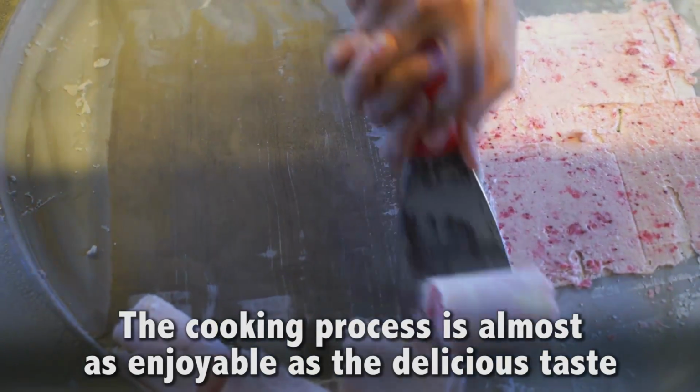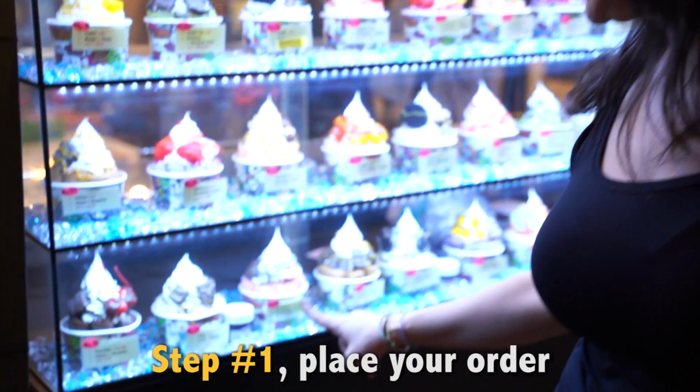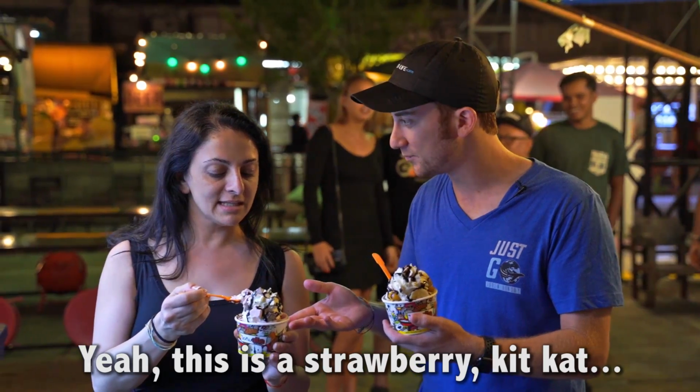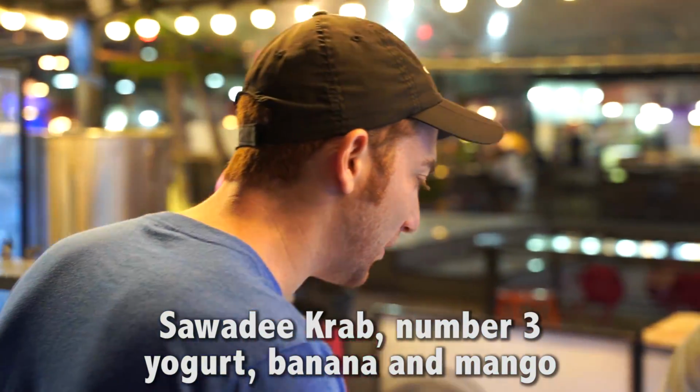The cooking process is almost as enjoyable as the delicious taste. Step number 1, place your order. I'm picking my flavor now. There's so much to choose from. Yeah, this is a strawberry Kit Kat. Sawadee. Number 3, yogurt, banana and mango.